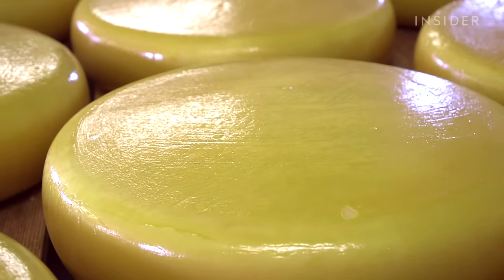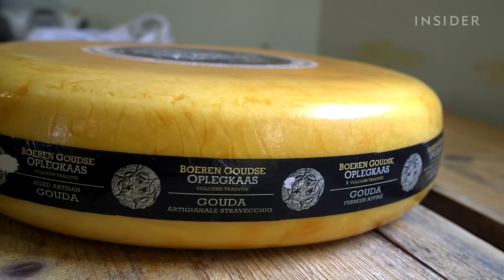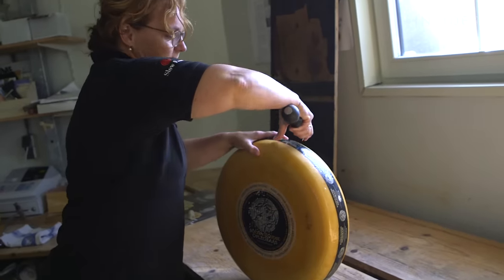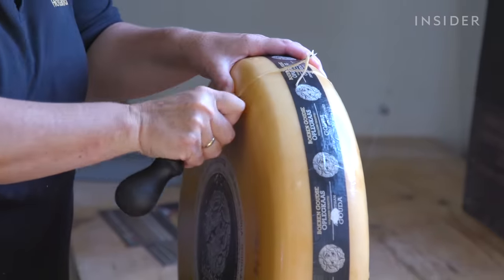Gouda has to age for at least 28 days. This specialty, the aged artisanal Gouda, ages for at least 2 years, but some wheels can age longer. And there are no farmers who take the risk to keep the cheese as long as we do in warehouses. So it's really special.